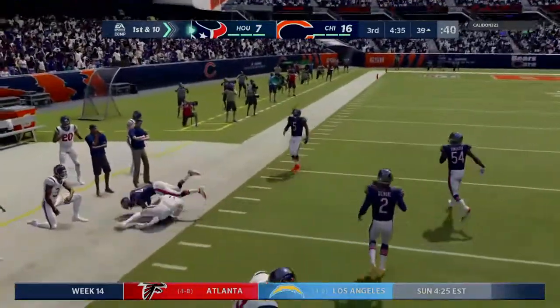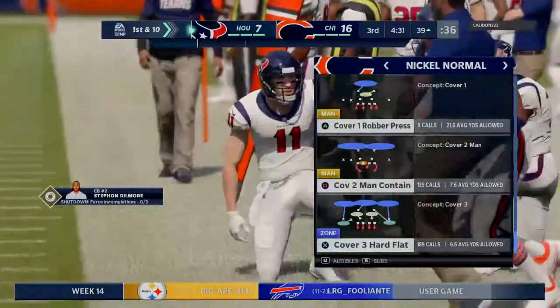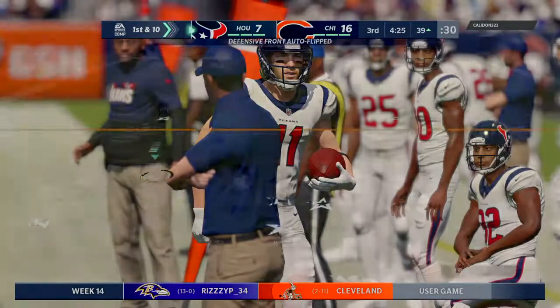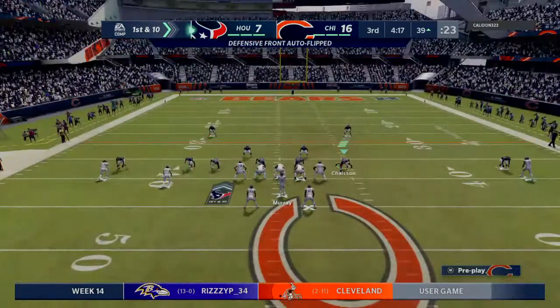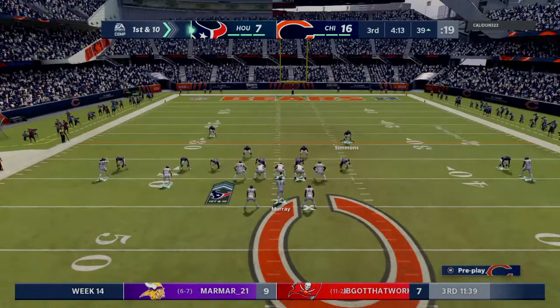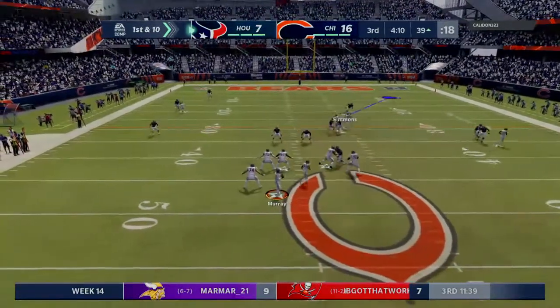Oh, he got position on him, and he pulls it in. And they'll get him down as he's inside the 40. 15 more there, and they're on a roll. It's another 1st down. So into Bear territory now. This is 1st and 10 at the 39-yard line. Throwing again, Murray.